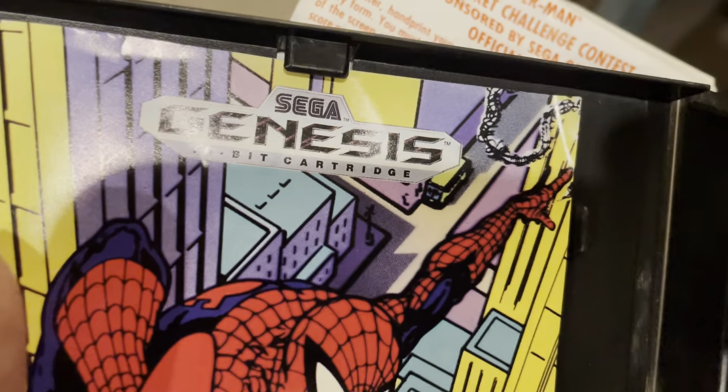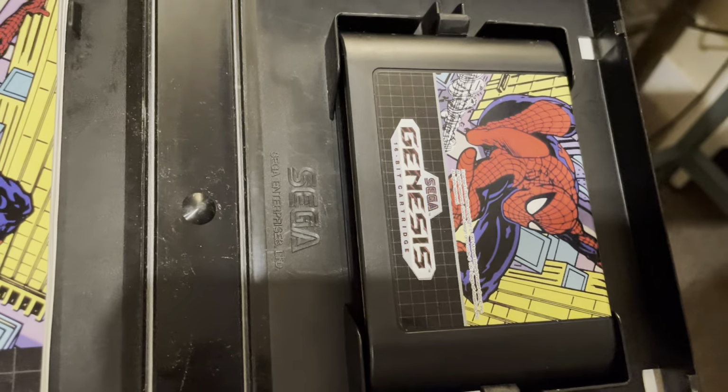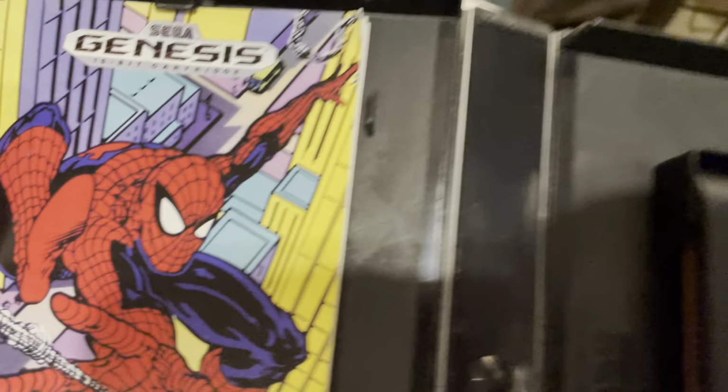The manual on this one was actually in pretty decent shape. Actually, I'm about to take that back. What's in here? Let me see. So is this a card or a sticker? Okay, yeah. So the manual in this one is actually in pretty good shape. This was in really good shape. When you look at it, the manual on this was pretty tight. A little bit of dog earring on that corner, but for the most part, it was pretty solid. The cartridge was looking pretty good. The cover art was looking pretty good.